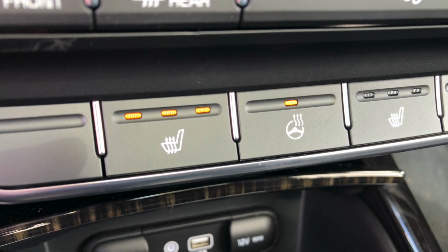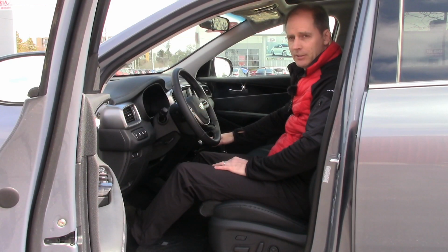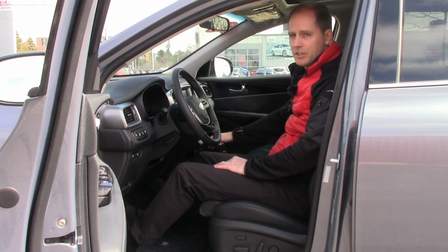So I mentioned the rear heated seats. There were 2 levels of seat heating in the seat bottoms. This has 3 levels of seat heating in the bottoms and the backs, of course. That's what you would expect up front. And you have a steering wheel heater.